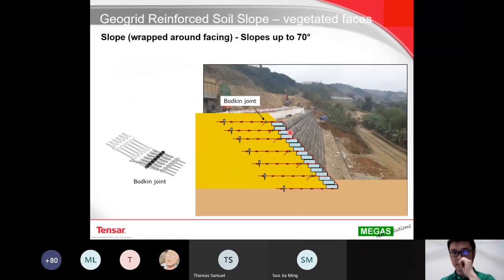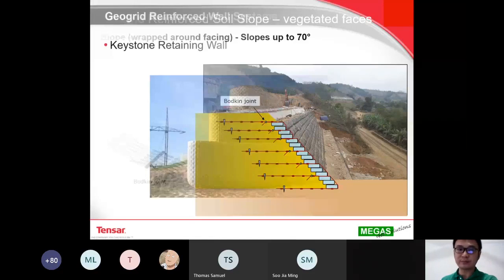If we need a structure at a steeper angle than 45 degrees, for example, in this picture, 70 degrees, then we will need a wraparound technique with some facing, like in this case a backwork. So we put the geogrid, we wrap it up, compact, ready, connect the second layer of geogrid to this blocking joint as shown in this picture, and construct all the way up.